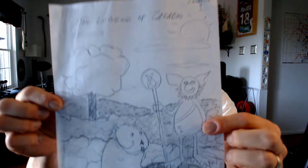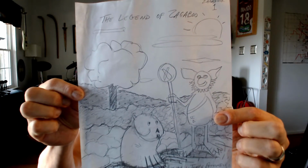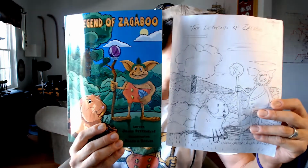And when I say behind the scenes, I mean what the first illustrations look like. For example, this is the first drawing of the cover of the Legend of Zagaboo book. Changed quite a bit, didn't it? Anyway, I figure you guys will really enjoy that. So I'm going to show you how we made the book, how we did the writing, what kind of ideas we came up with along the way.